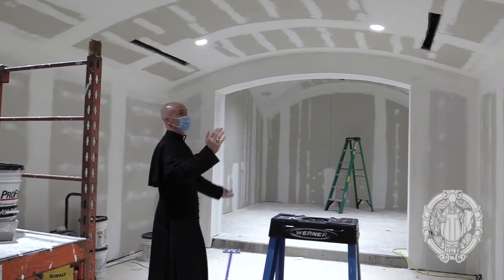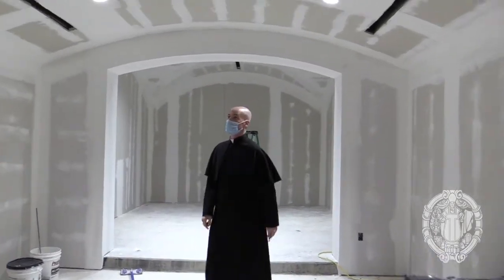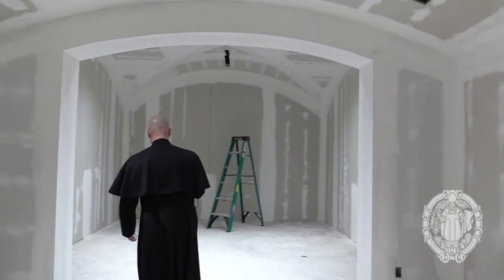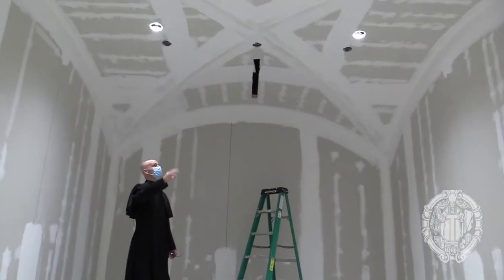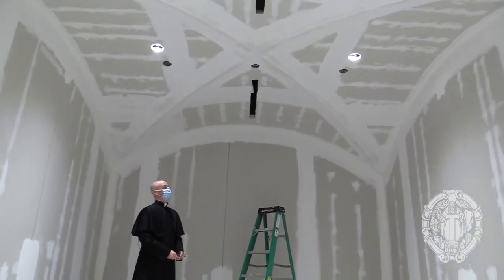I've said this 100 times before, but imagine this ceiling painted with a star scene of the night sky of the traditional date of the resurrection. And then here's what's been the most remarkable thing that's been developing the past few days. This groin vault is now really coming into its own, and is being ready to be painted.